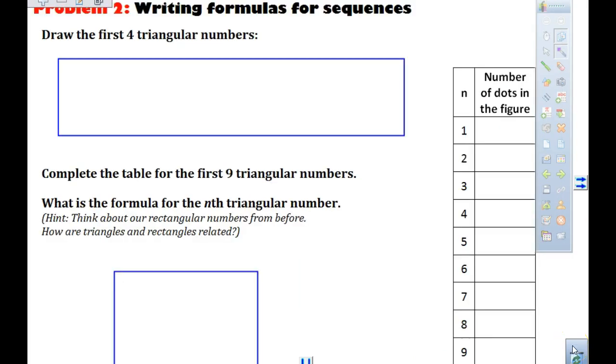Okay? All right. So, top of the next page, it asks us to draw the first 4 triangular numbers. So triangular numbers, the first one is just going to have 1 dot. My second triangular number has to have 2 on the bottom, right? And that's our triangle, right? Triangular number, okay? The last ones were rectangular, right? So the next one has to have 3 dots across the bottom, right?